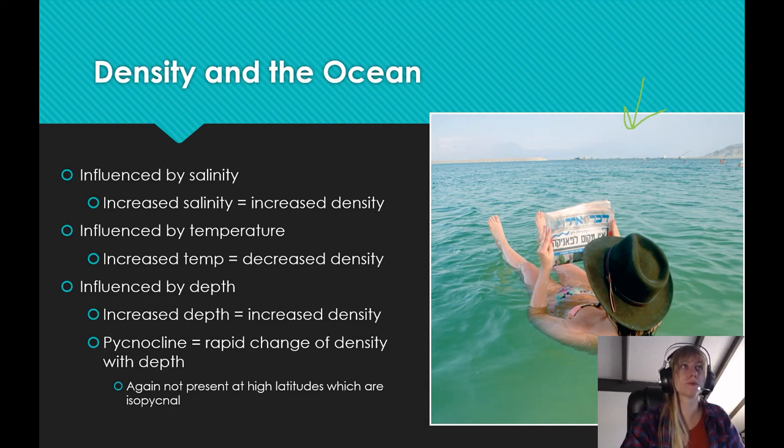So in warmer ocean water, which has a higher salt content, especially in our area in Florida, because we are very close to the Tropic of Cancer, we will have denser water here, which means we float more easily, at least on the Gulf side, as long as you're not near a runoff zone.